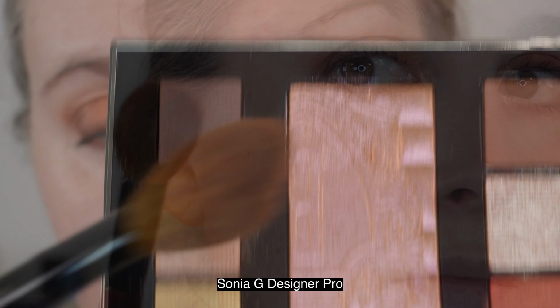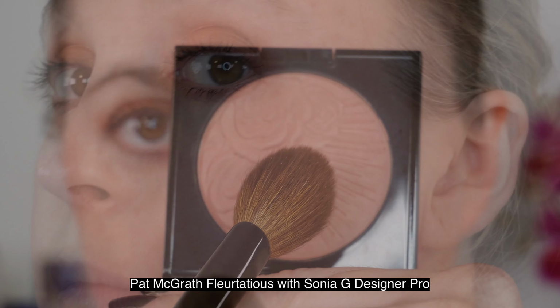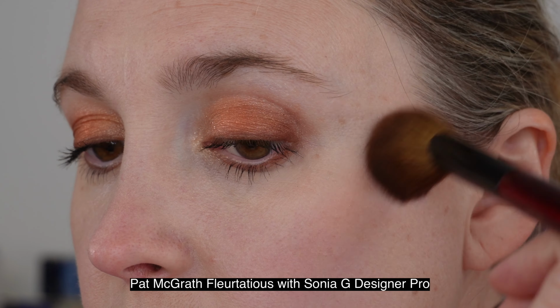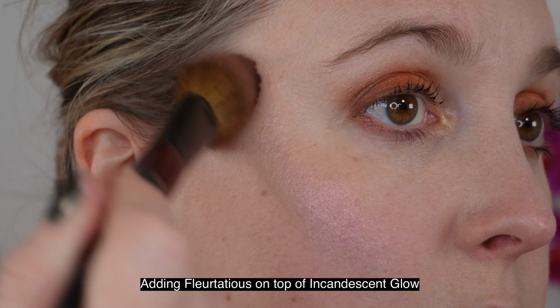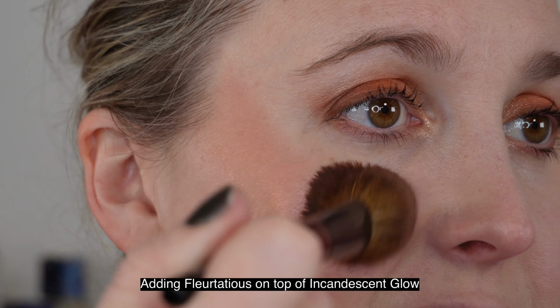Now, the highlighting powder, I applied it two different ways here. I tried it out just on its own on the cheeks so you could see how intense it is and how much color you get from the actual Incandescent Glow highlighting powder. Then I mixed the Pat McGrath Flirtatious blush, which is a very light, soft pinky nude blush. I put that on one cheek and used a fan brush to put the highlighter above it. I really like that. And then on the right side where I had already put the highlighter with the Givenchy brush, I put a little bit of the Pat McGrath blush on top of that to see how they mix together.